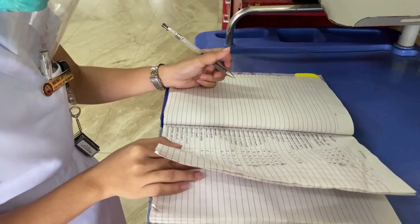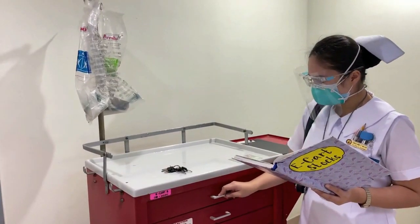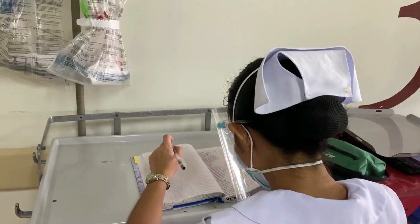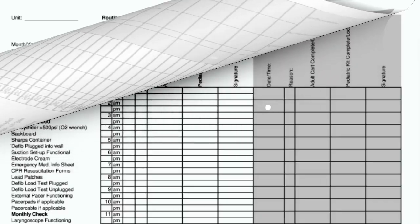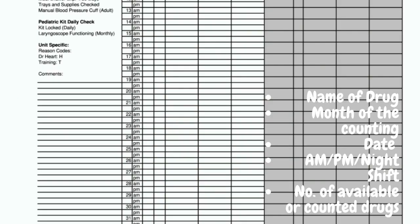In the clinical setting, we have here the front page. The front page is a green colored logbook with a cover page labeled Emergency Card, and half of the book is labeled e-card 1 and e-card 2. The inside of the logbook contains the names of drugs with an up-to-date record, which includes month, dates, morning, afternoon, and night shift, and then the number of available drugs.